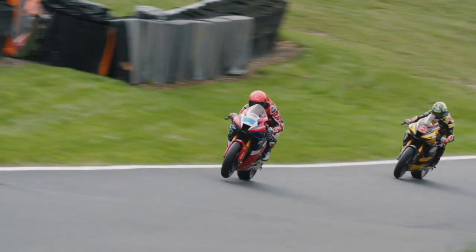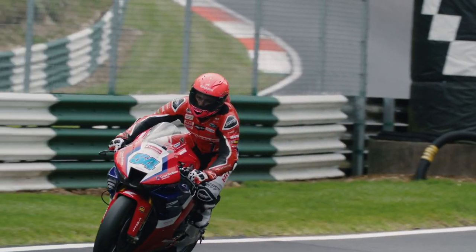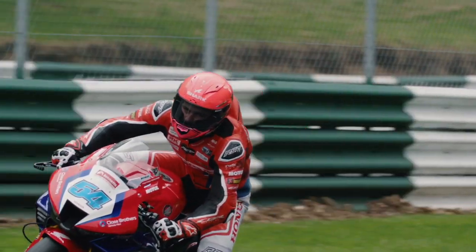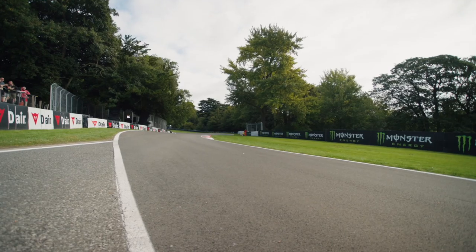Another issue with this track is how narrow it is and how few passing places there are. You've got to have a bike that's good on the brakes, because it's the only place you're going to be able to pass. So to summarise it really, a bike for Cadwell Park is a bike that is going to be fast, but also nimble and also good on the brakes.